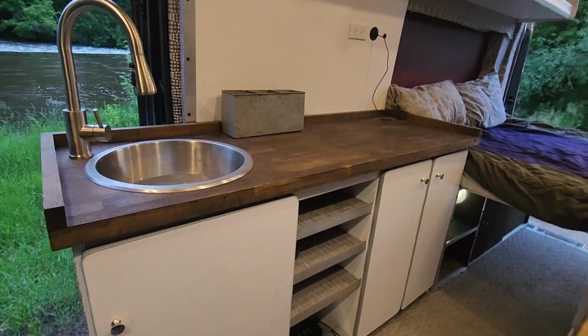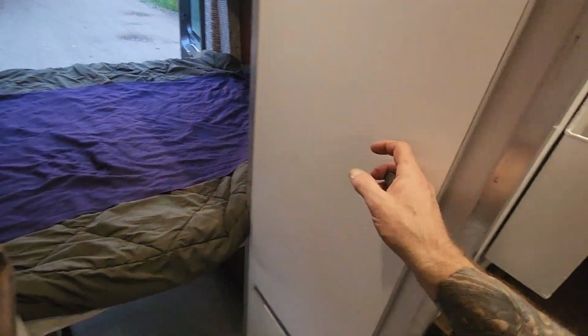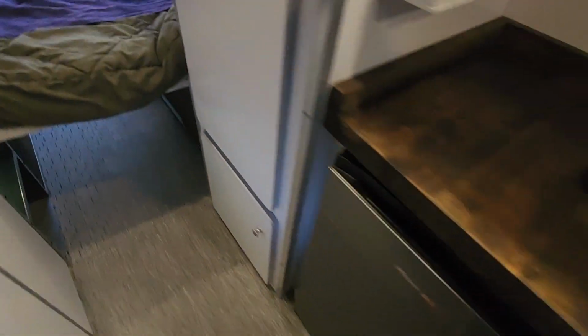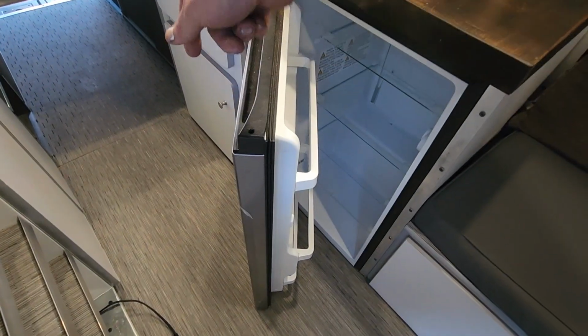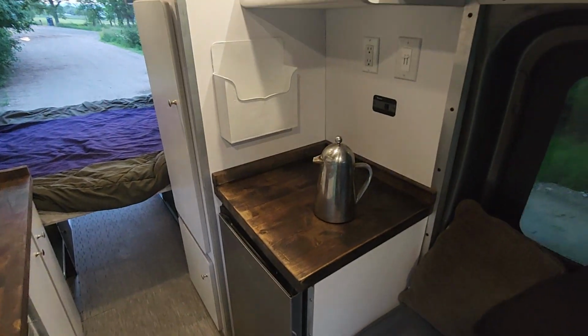Got a big full-size closet, big cubby underneath for shoes, so you can bring all the shoes, and a nice full-size 4 cubic foot fridge. Bring all the food you want to have, right?